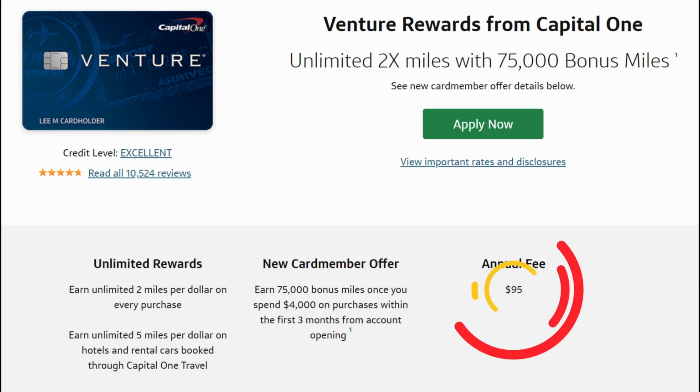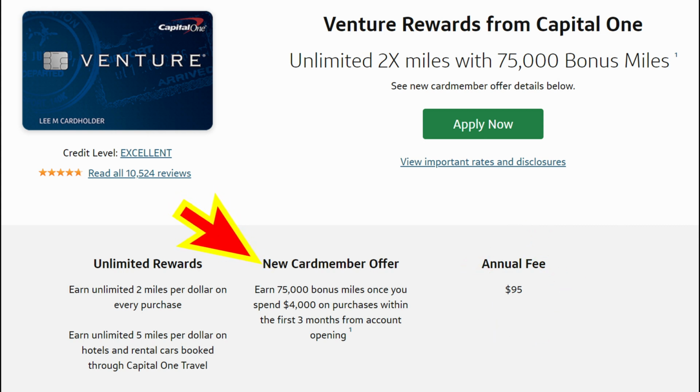And the first Intermediate Travel Card is the Capital One Venture Rewards, which has an annual fee of $95 and comes with a sign-on bonus of 75,000 points when you spend $4,000 in the first 3 months. You get 5 points per dollar spent on hotels and car rentals, and then 2 points on everything else. I actually love the simplicity of this card.